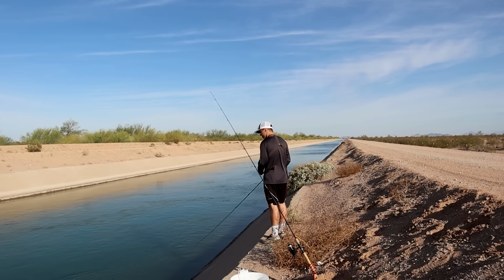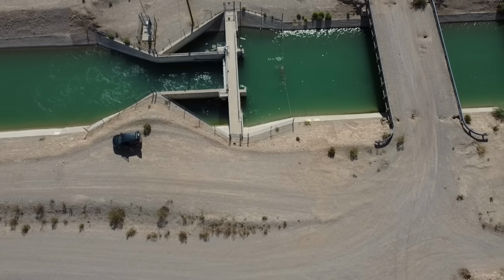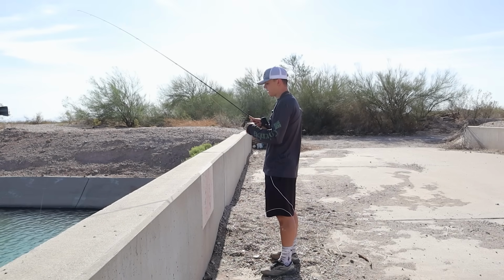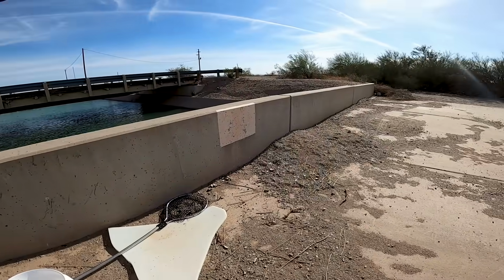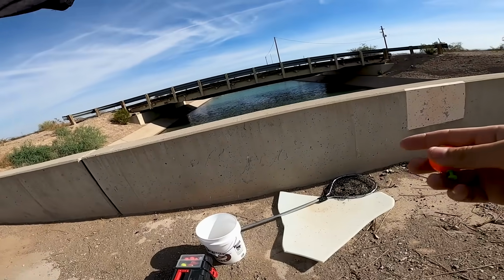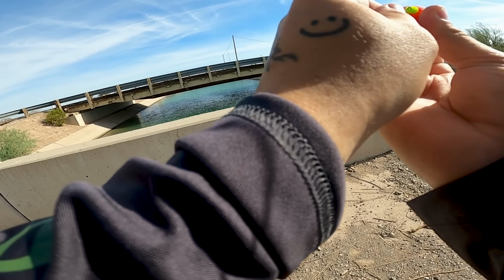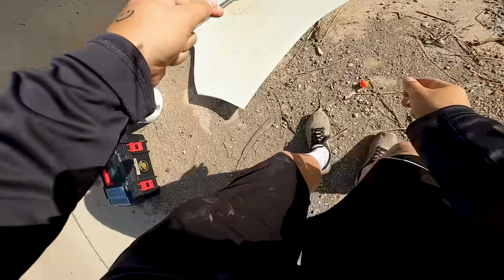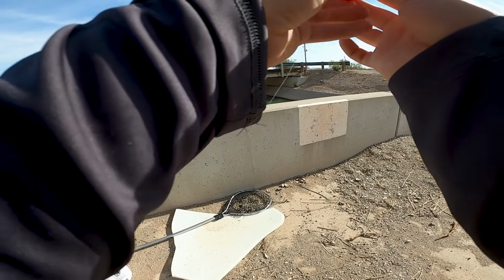I gave it about another half hour at the spot with absolutely no bites. So I moved down the canal to a bridge into Spillway, trying my best to get anything, but still nothing. So that's how I ended up here. I'm becoming desperate as my bite window is closing. It's becoming windier. It's becoming hotter. Literally no bites over here, man.